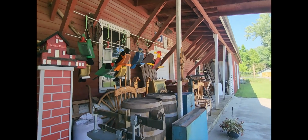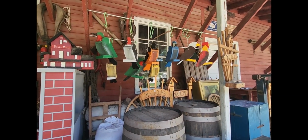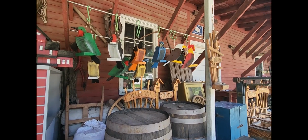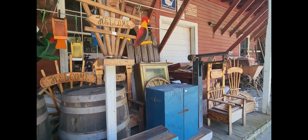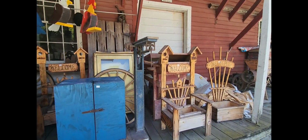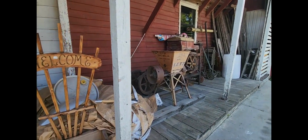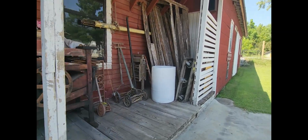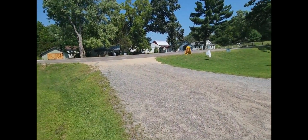Whoa. Here we have some bird feeders. Pileated, crow, blue jay, an eagle, chicken. Oh my gosh. A bench. I can hear a rooster crowing in the background. I'm gonna walk up and see what I can find here. Can you hear it?